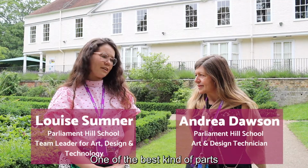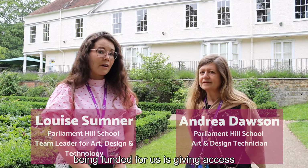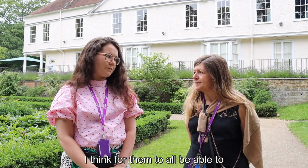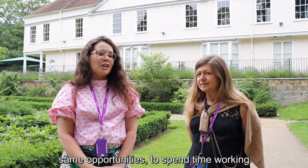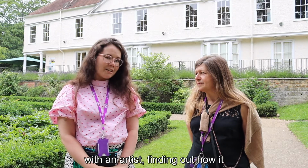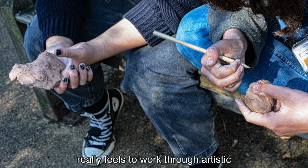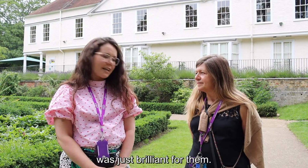One of the best parts of this project being funded for us is giving access to our diverse students. I think for them to all be able to engage in the same project, to have the same opportunities, to spend time working with an artist, finding out how it really feels to work through artistic process in a different way to GCSE was just brilliant for them, wasn't it?